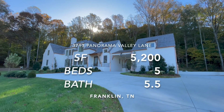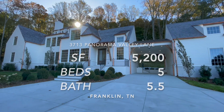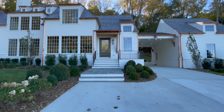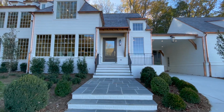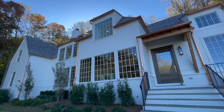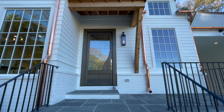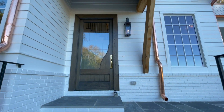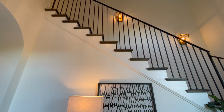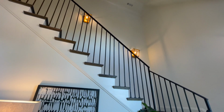Now again, I mentioned that we're here at 3713 Panorama Valley Lane, and that's in Franklin, Tennessee. The home that we're looking at is one of 7 homes in this exclusive gated neighborhood of Sloan Valley Farms. You're minutes away from Leiper's Fork, minutes away from historical downtown Franklin, and right around the corner from the brand new South Hall Farm and Inn. The 5 beds, 5.5 baths, 5,200 square feet was designed by Christopher Architecture and Interiors. So you're looking at a newly constructed, luxurious, high-end design that has been completely custom built.